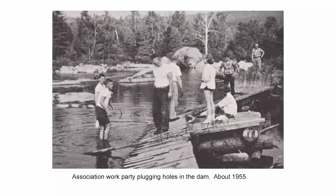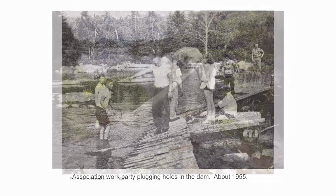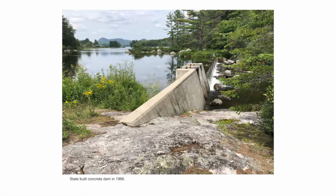And here you see a picture of men standing on a wooden dam, and this was the state of the dam before 1966. Every year, they used to have work parties where the men would take rugs and mattresses and anything else that they could and stuff them in the dam to stem the water flow. And this is the current dam. If you're not familiar with it, it's a beautiful dam, and the state built this in '66, and they restored it in 2011. It does a beautiful job.